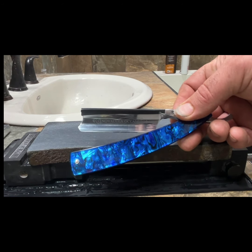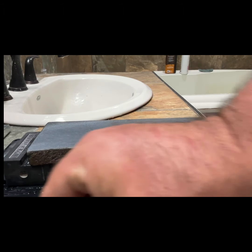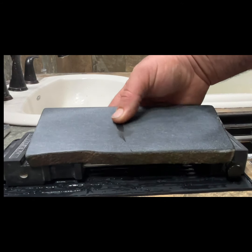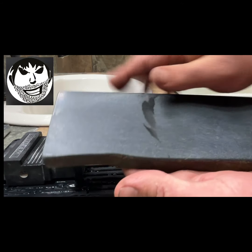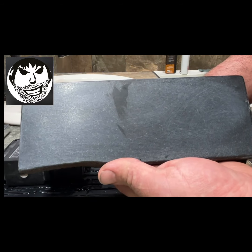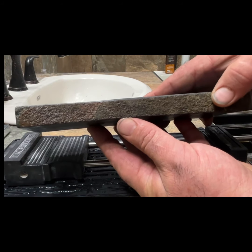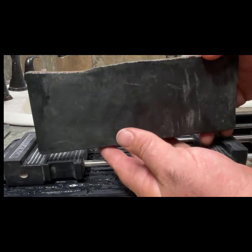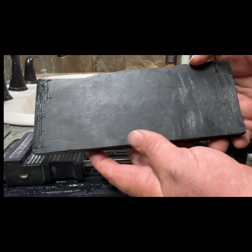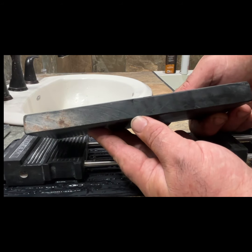And what do we have here? Got a SK Collings 7/8 and a surprise mystery stone. The stone is sent to me by a vendor for testing. It's a South African natural finishing stone. It's not on the market yet. It's something he wanted me to test and do a pass around. Got a couple guys on the list. It's actually being tested as we speak by somebody else.